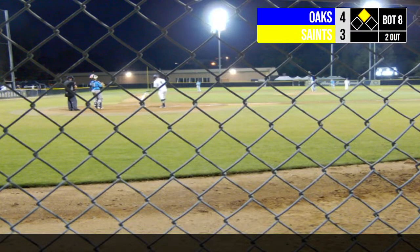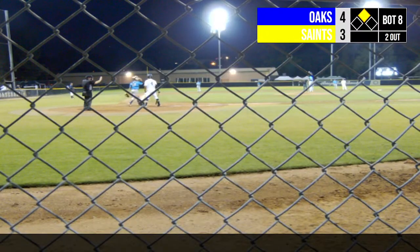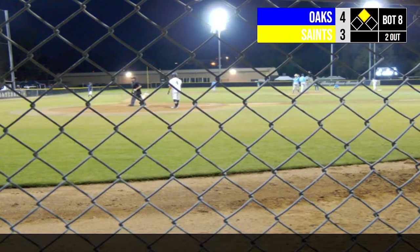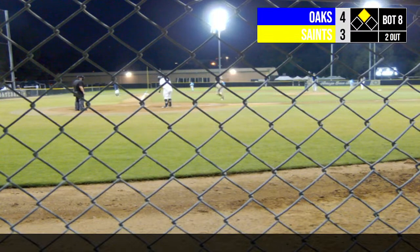So Ryan stands at second with 2 outs, and Jacob Freer steps to the plate. Galloway will go out to the mound to talk to Villa. Well, the Saints definitely have a chance to change the game here with Ryan at second base and the way he can run. Freer could definitely drive him home with a single to the outfield.